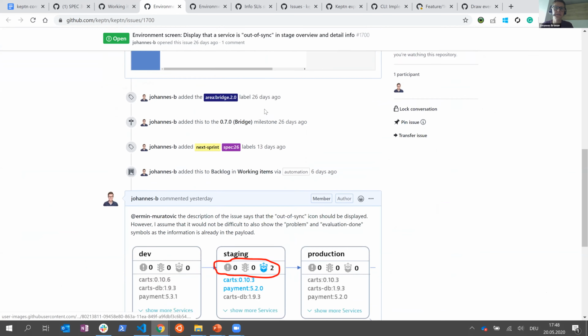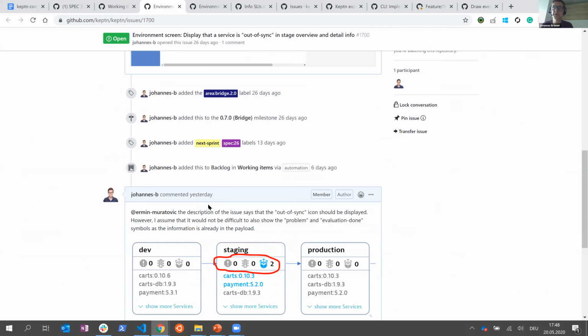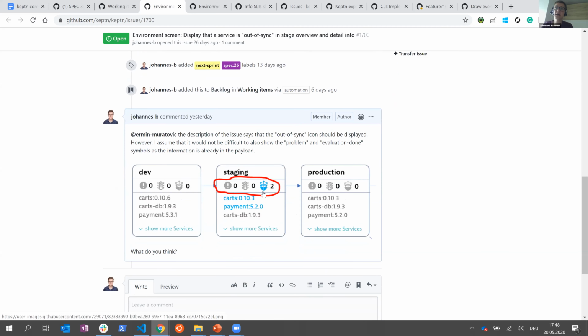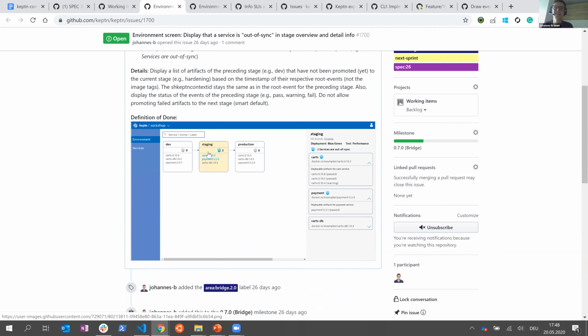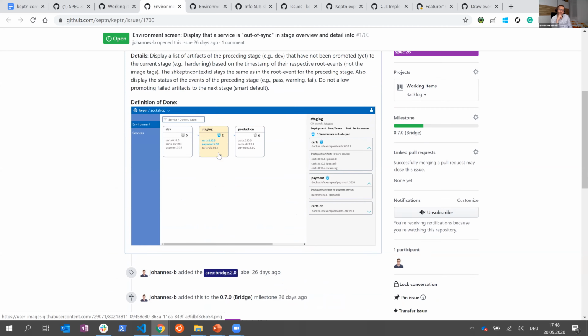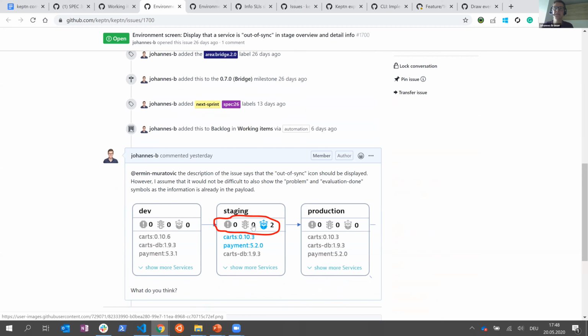Ermin, I have actually a question regarding this issue. I've written it down here, and I think we can also discuss it now in this meeting. Is it that much work to also provide the indicators for the problem and the failed evaluations? Because when we just show the out of sync indicator, it looks like there is something missing. In the future, we want to show these two indicators there too. What's your estimation? Yeah, I think that should be possible to display those as well, since we already have the problems highlighted in the services screen. So I would do that in one task, all together. Okay, this was also my thought.